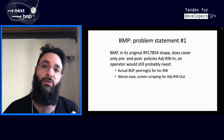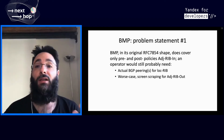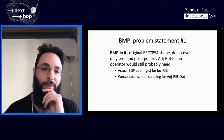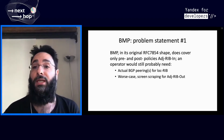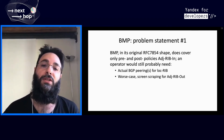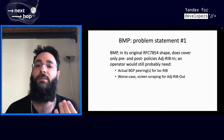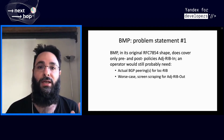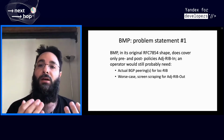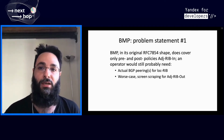But still, the limitation, let's say, with the original RFC is that if you want to get visibility into Loc-RIB, for any definition of Loc-RIB, because we will see later what I mean by that, you would still need actual BGP peering. And for visibility in Adj-RIB-Out, you would still need screen scraping, right? So now you have a protocol which brings excellent ideas, but at the very same time doesn't solve all the problems that it should solve, because you still need screen scraping and BGP peerings to get visibility in other stages of the BGP workflow.